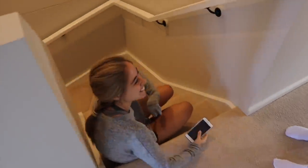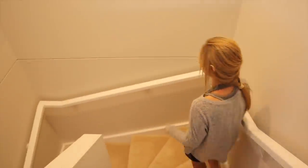Hello. This is the staircase. Probably we're just gonna come home and Penny's just gonna be sitting on the stairs, waiting for you. So what's really good about these stairs is that they're like full stairs.